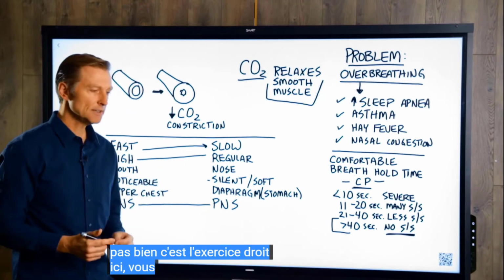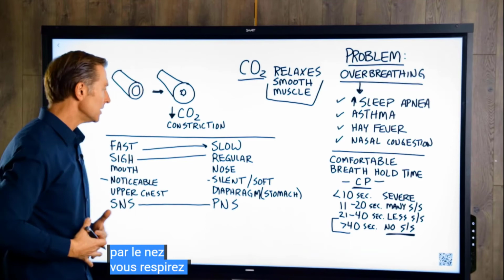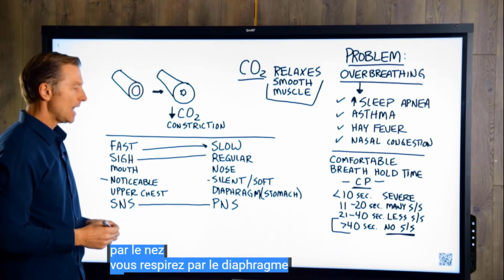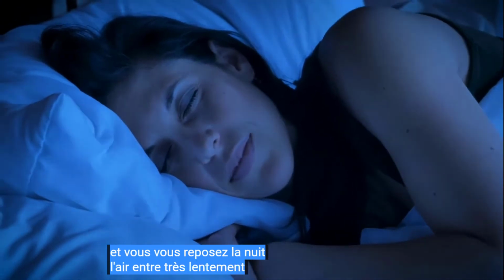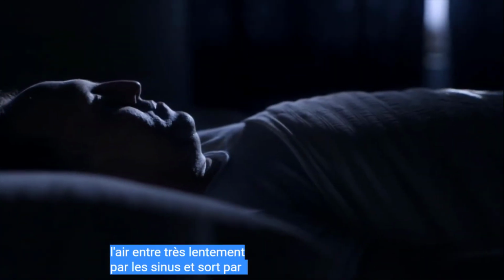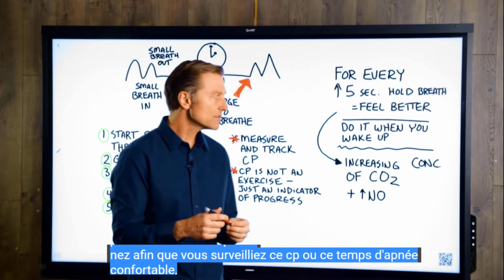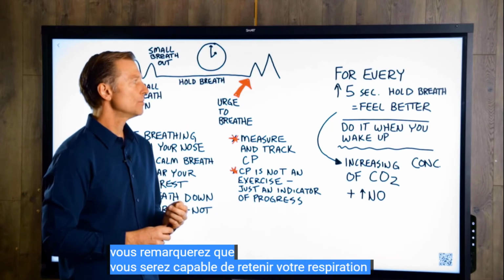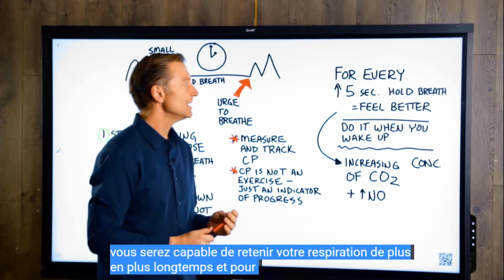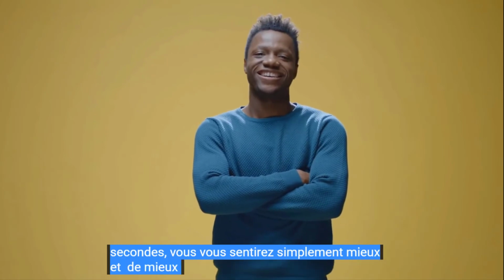You're just actively slowing your breath down. You're breathing through your nose. You're breathing through your diaphragm. And when you're resting at night, you're having the air go in very slowly through the sinuses and out through the nose. So as you monitor this CP, or comfortable breath hold time, you're going to notice that you're going to be able to hold your breath longer and longer. And for every increase of 5 seconds, you're just going to feel better and better and better.